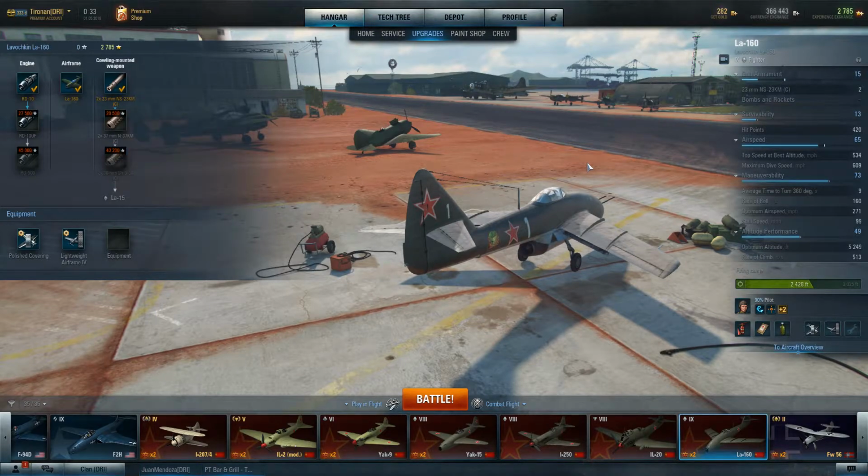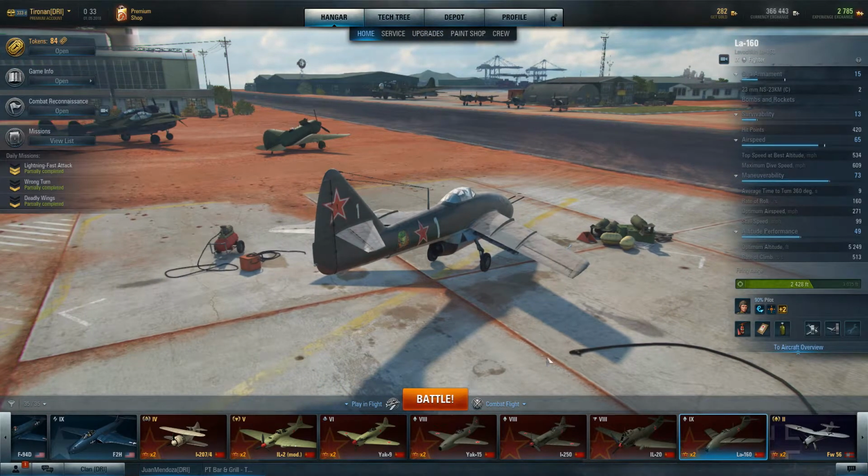So what you're going to get is a turn and burn with the ability to really hurt you when it gets fully upgraded. Not going to do anything for its lack of altitude capability, nor is it going to do you any good, but it will be able to shoot, and shoot pretty hard. Okay, that's what I'm expecting, and I'm expecting this to be a rough road to hoe. Let's go ahead and take it out.